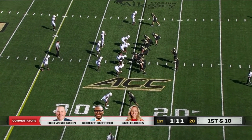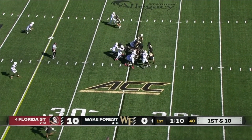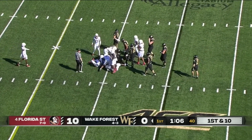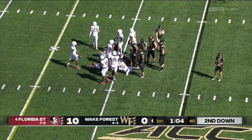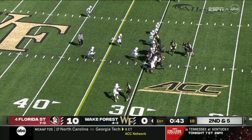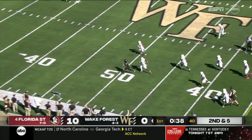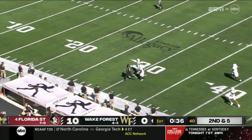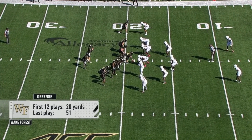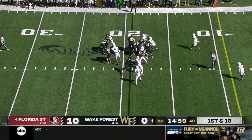Thanks, Kevin. First and 10 for Wake Forest at the 25-yard line. 10-0. The Noles have the lead. Ellison pushes the pile for 5 yards on first down into the arms of DJ Lutmans. I want to see them also push the football down the field on some go routes. As Ellison ends the first quarter. Only 20 yards of total offense before that run.